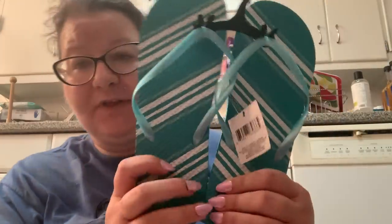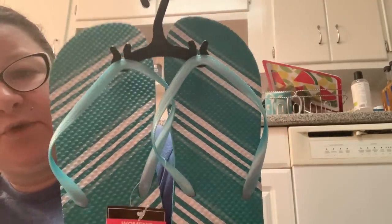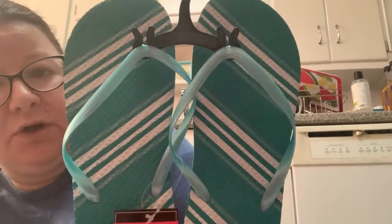And I like to have those on hand if I know I'm going to be out and about at a place where I'm going to have to stand while I'm writing, or I'm going to have to be running while I'm writing or doing stuff. I picked up these flip-flops. They had them in different colors. They had pink. They had yellow, which I almost got, but I ended up getting the teal. And it's this really, really pretty, summery teal aqua color with stripes. And yeah, it's just really shiny.